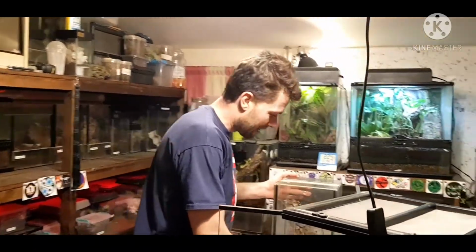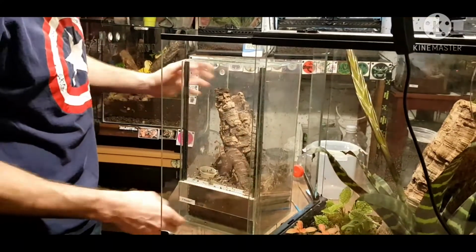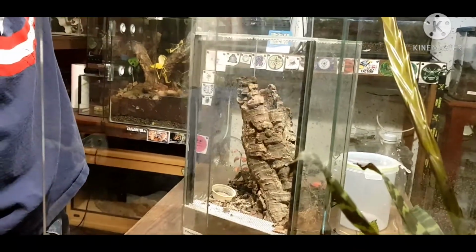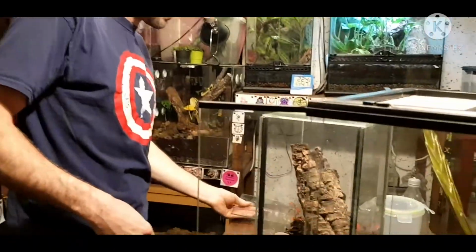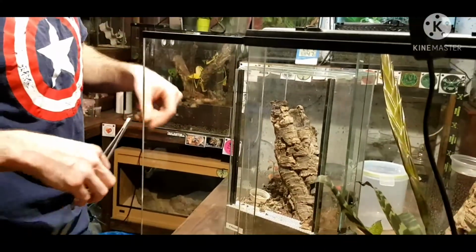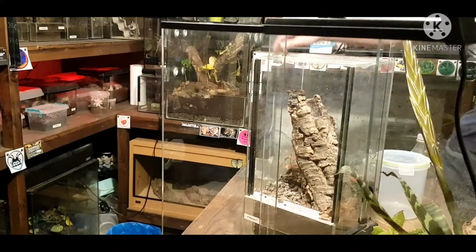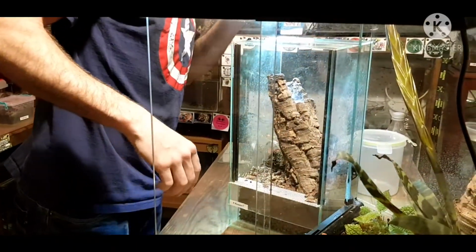Right, so what we'll do is we'll attempt to get her out of her nice enclosure that she's in. She already feels quite homely in it because she's been in it for quite a while now. As you can see with the state of the glass, I really should get round to cleaning it, but I kept slacking because I knew that I was going to move her eventually. So I'll just grab my torch quickly and see where she is.